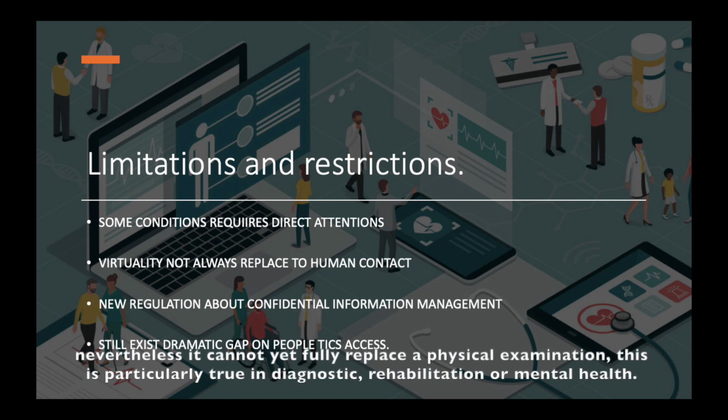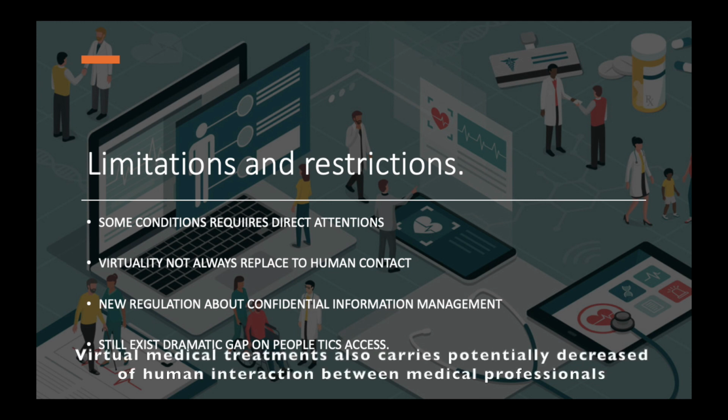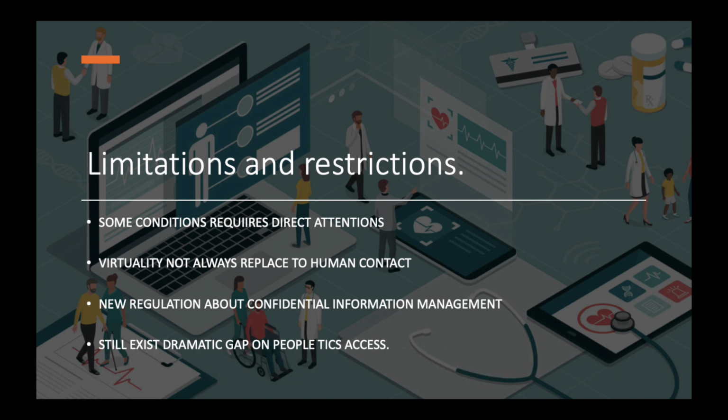Nevertheless, it cannot yet fully replace a physical examination. This is particularly true in diagnostic, rehabilitation, or mental health. Virtual medical treatments also carry a potential decrease of human interaction between medical professionals and their patients, and an increased risk of error when medical services are delivered in the absence of a registered professional.